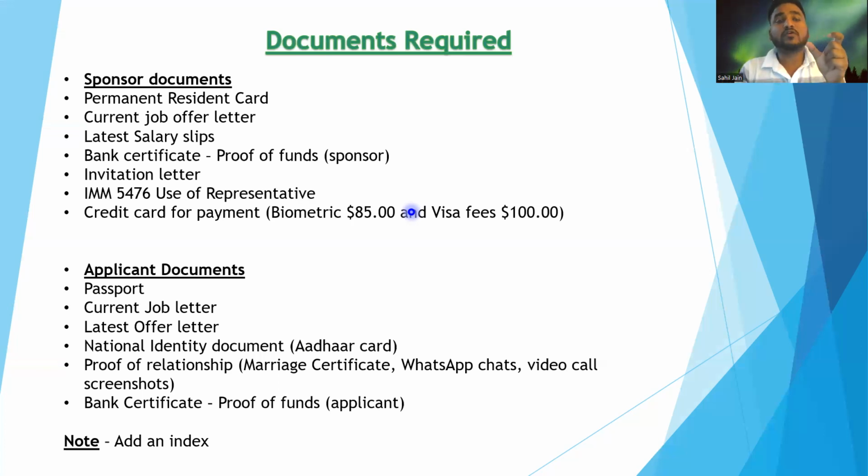So there's no page for invitation letters. There's no page for job offer, right? So all these extra documents, we have to put in a separate place, which is called additional documents or optional documents. So you have to combine everything because it has to be one PDF with some limited sizes. So that's why I added an index which talks about that.